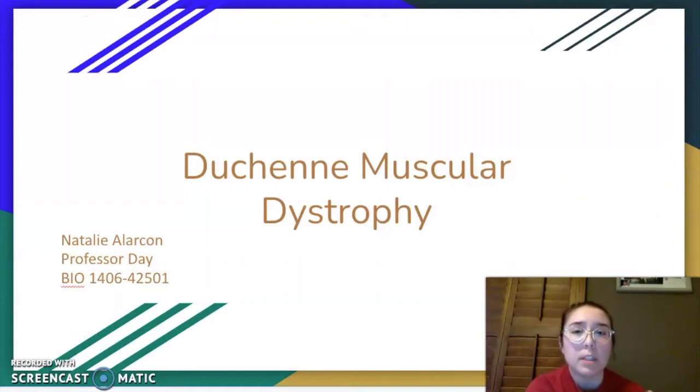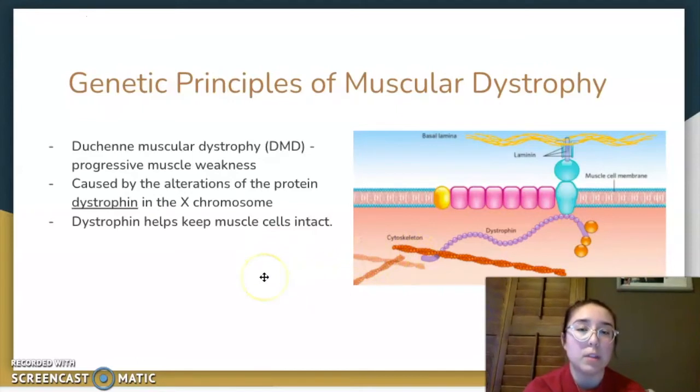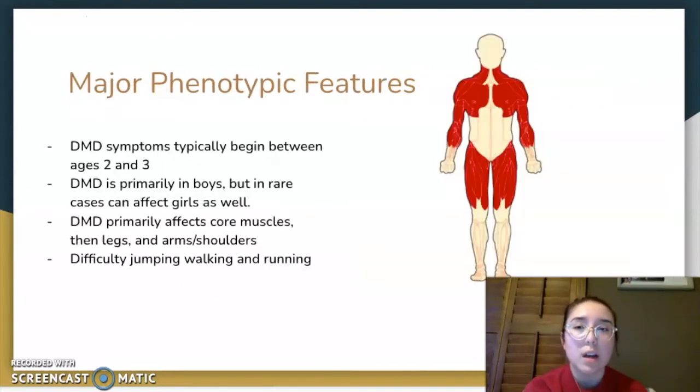I'm going to be doing my project over the Duchenne muscular dystrophy disorder. Here in the first slide, I have a diagram that shows how the dystrophin is whenever a child has this disorder. Typically the protein dystrophin helps keep the muscles intact, but whenever the gene is mutated, that makes it harder for younger children to walk, to run, to jump, or anything like that.